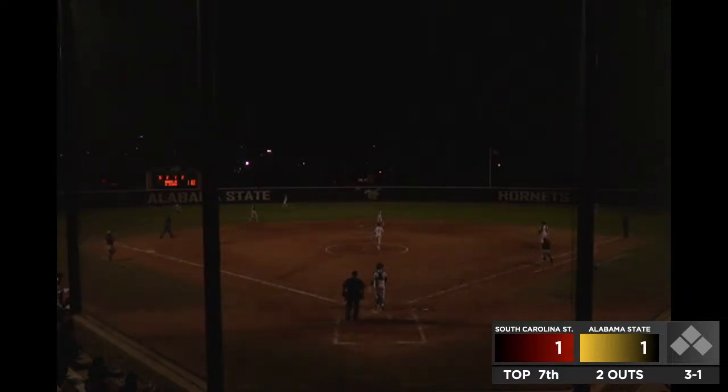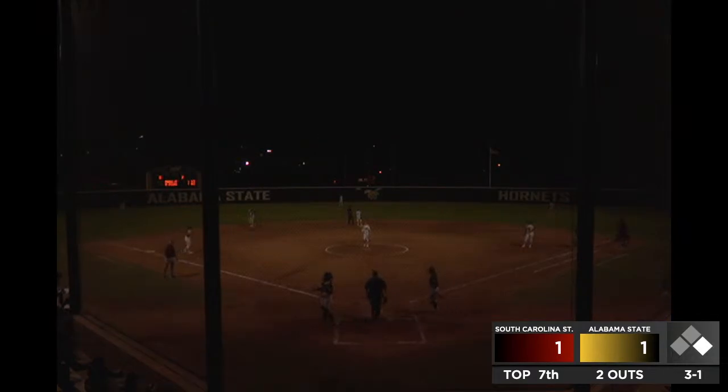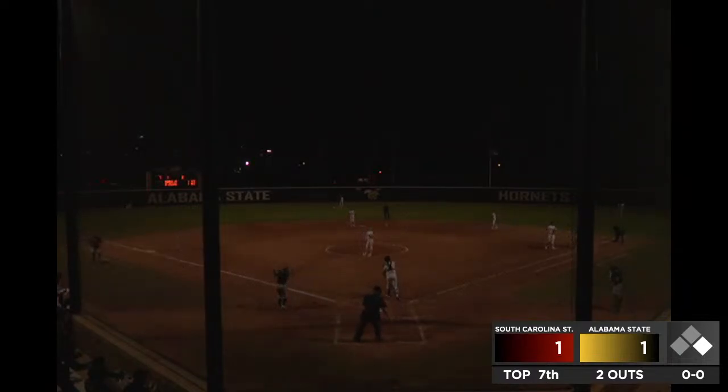And a hit into left field. That'll put a runner on first base. Felder onto first base. Up to bat, number 7, third baseman, Marissa Marshall. 2 outs. 1 runner on base. Greenlee with the first pitch, called ball.